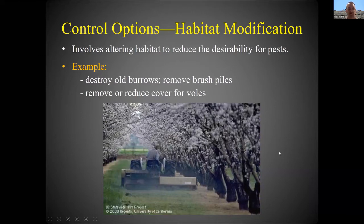In fact, habitat modification is one of the best tools we have for managing vole populations. And the reason why is that voles are very cover dependent. If there's a lot of cover out there, the voles can hide and then they can cause all kinds of damage. But if you get rid of that cover, they now no longer have anywhere to hide, and so they'll have to move on or risk being predated upon by a variety of different predators out there who love to eat voles.